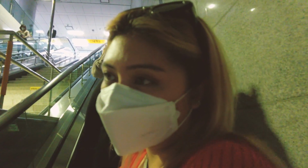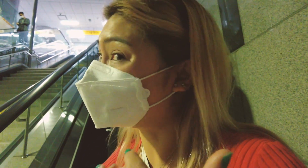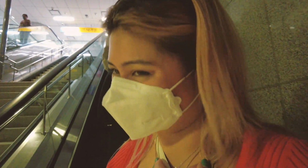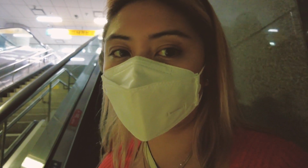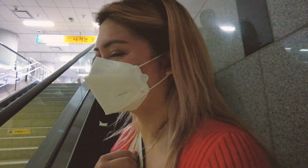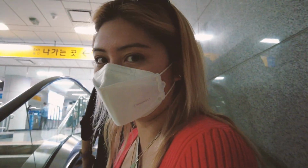Where are we going? We are on our way to Grandma's Recipe and SM Entertainment. What's the name of the station? Seoul Forest Station. Seoul Forest SM Town. Oh, sorry, SM Town. Seoul Forest SM Town. Yeok.